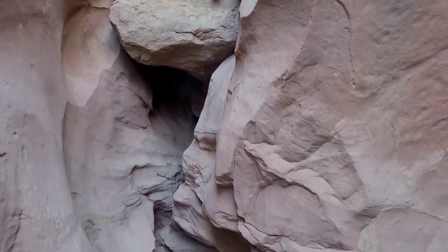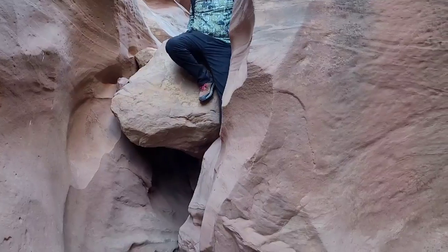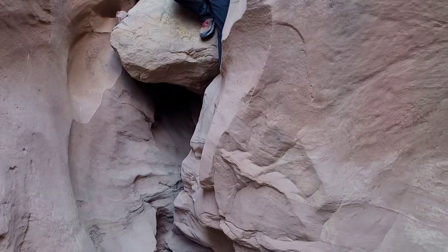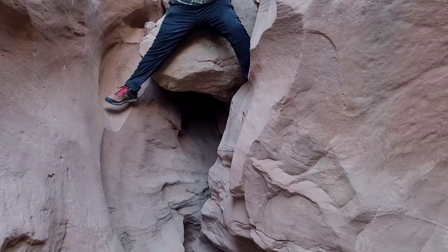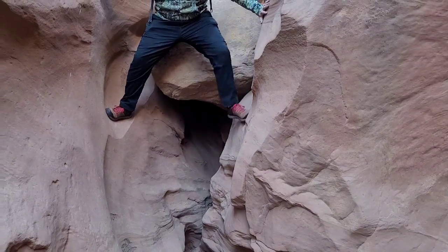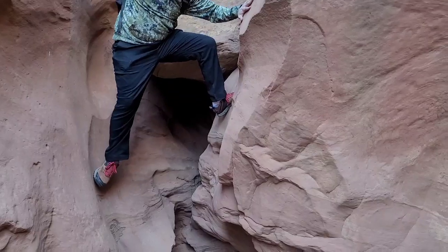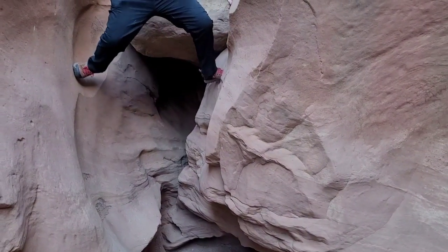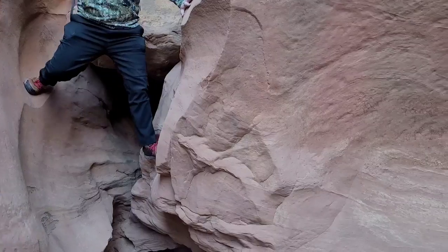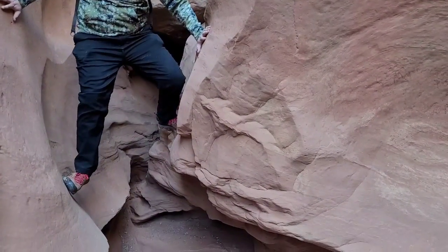All right, we're going down this little spot right here. First real down climb in the actual slot. Pretty fun. Doing a little bit of a, whatever they call it. What do they call this? Chimneying. Yeah, that's it. Doing some chimneying. And I already tested the up climb. We can do it. Yeah. Put your foot right there, and then, yeah, I wouldn't try to put your foot out any further.